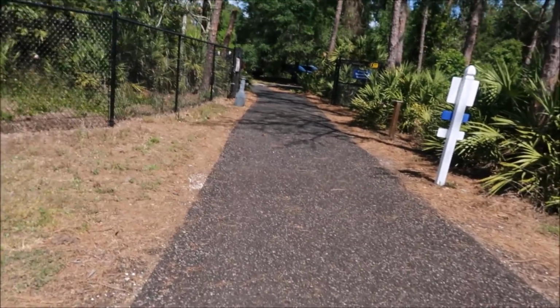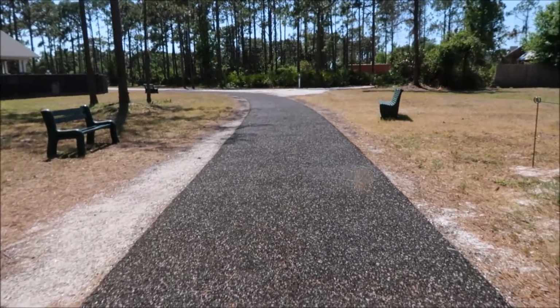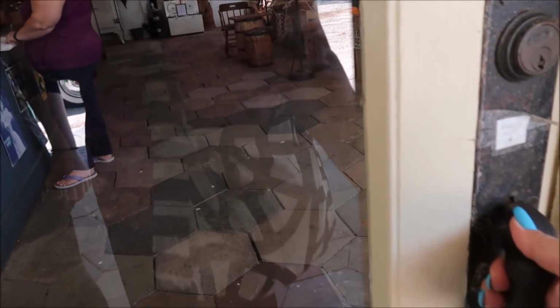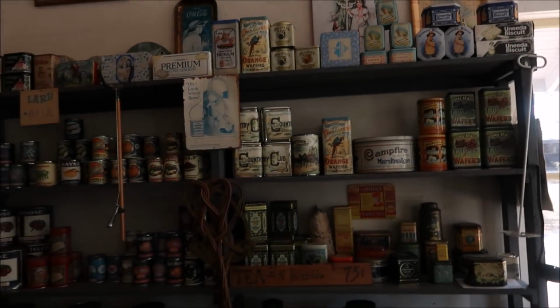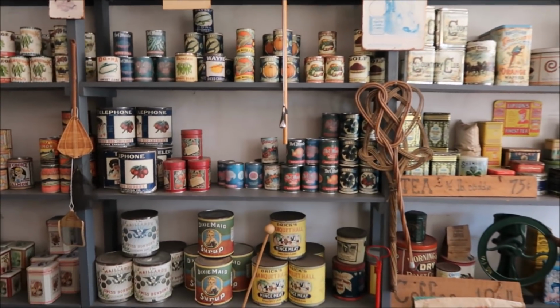Are we going out to the parking lot? We're leaving. Duh, we walked this way for nothing. All right, back the other way. All right, so let's go in. 6 cents an hour? Oh no. Are they closed? We're open. Guess I gotta push the button. Wow, look at this. Hello, come on in. Hi.